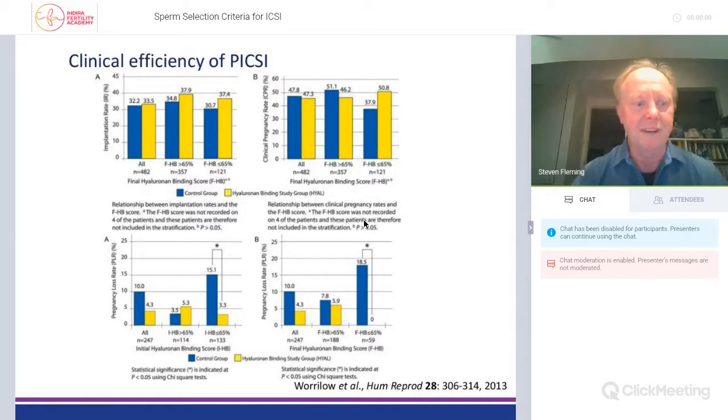Now, if you look at the clinical efficiency of PIXI, again, it shows its benefit not so much in patients as a whole. So if you look at those upper histograms, where it's comparing in the blue the control groups, in the yellow the PIXI group, you can see that there's not a great deal of difference in terms of the implantation rates and the clinical pregnancy rates between the two, although there is a trend towards higher clinical pregnancy rates and implantation rates when the percentage of binding to hyaluronan in those samples was less than 65% in those columns on the right-hand side.